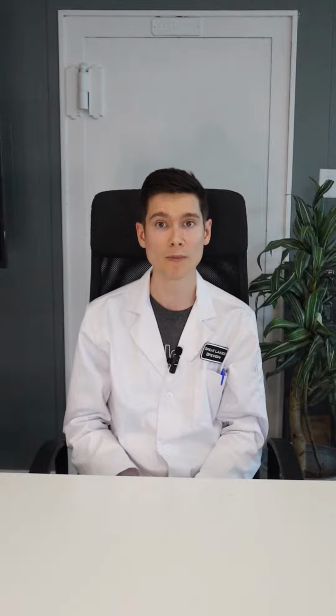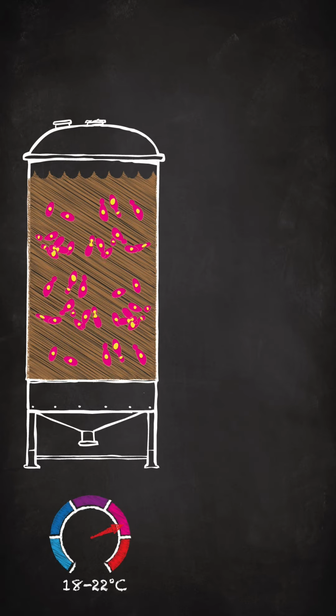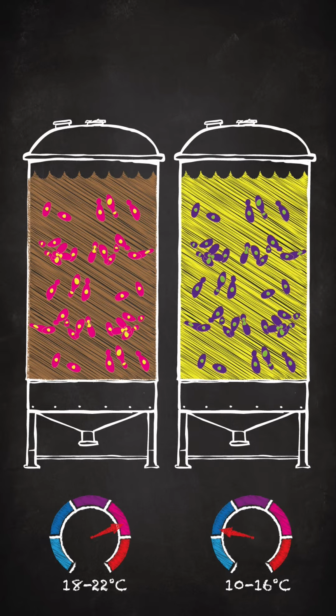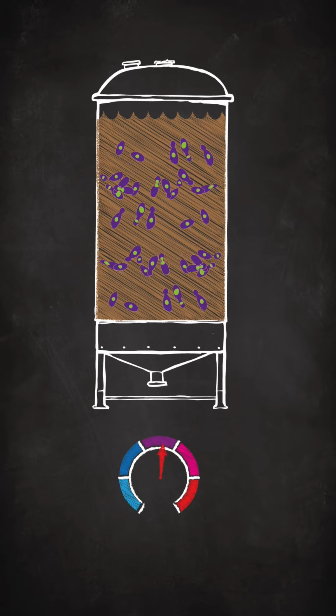Another detail that you may have heard is that ales ferment warm, while lagers ferment cold. This is generally true, with ales fermenting best between 18 and 22 degrees Celsius, and lagers fermenting best between 10 and 16 degrees Celsius. However, there are some exceptions. Kölsch yeast is an ale yeast that ferments comfortably at 15 degrees Celsius.